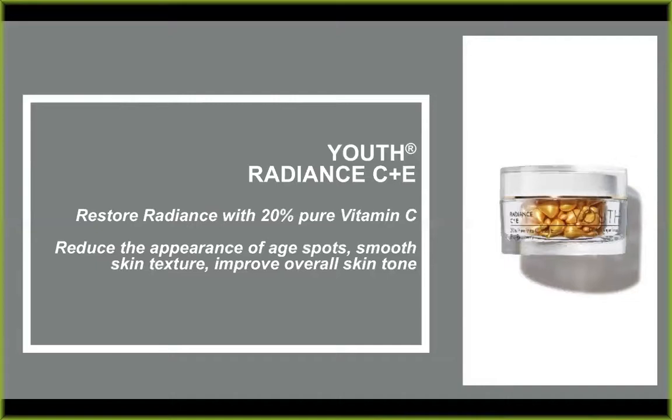When adding Radiance C plus E to the Advanced Anti-Aging Regimen, you'll want to use this immediately before the serum or after the toner.